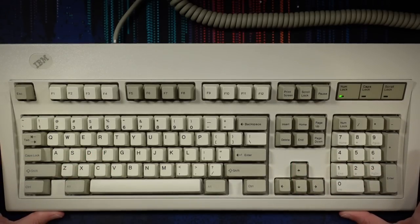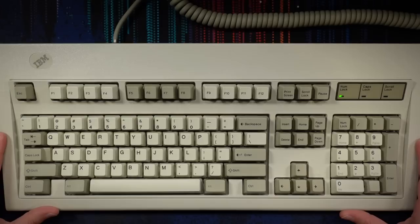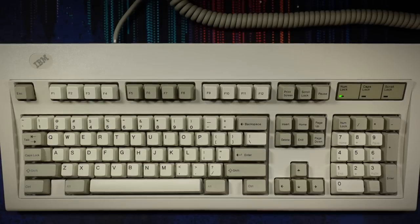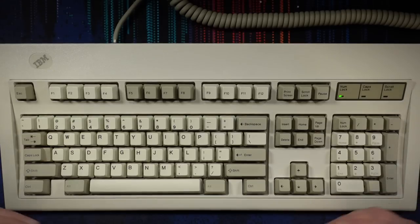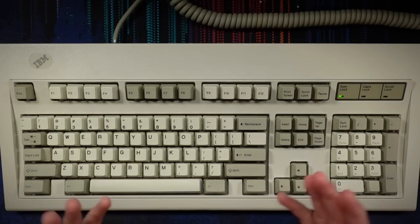Not only is this thing fully functional, but it also looks amazing. I am so, so happy with how this came out in terms of, I keep using the word pristine. It really is. Like, it could hardly be in better shape. It's pretty phenomenal. So that is excellent.